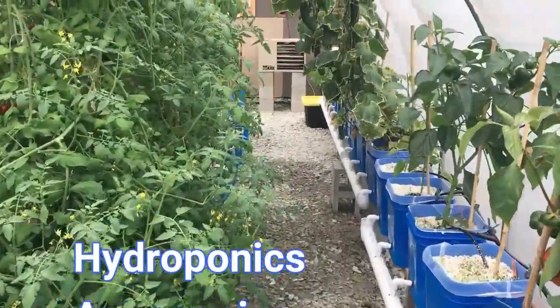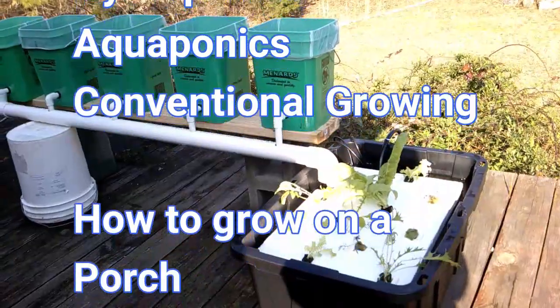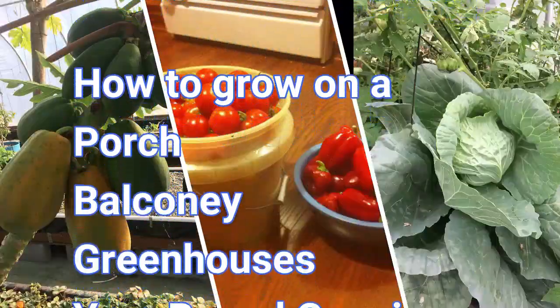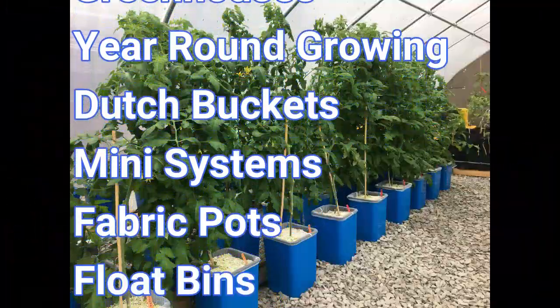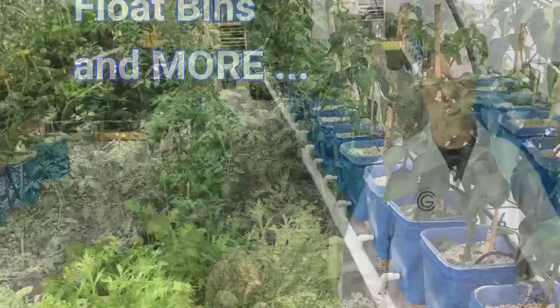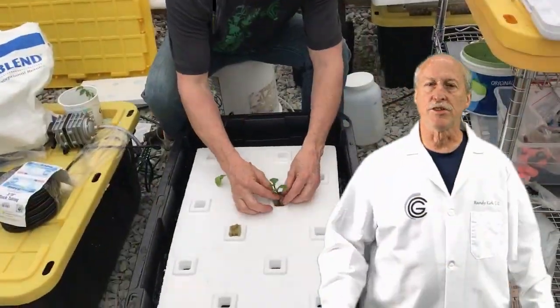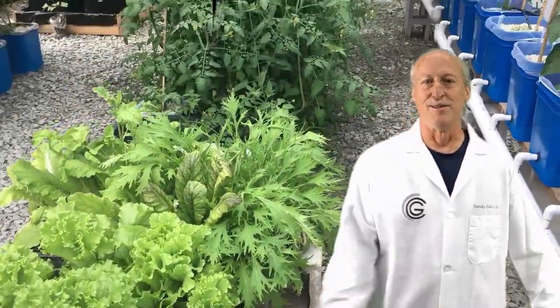We'll be covering hydroponics, aquaponics, conventional growing, how to grow on your porch, how to grow on a balcony. We'll be covering different types of greenhouses, year-round growing, Dutch buckets, mini systems, fabric pots, float bins, and much more. We're showing you everything from seeds to germination, nutrients, pest control, including your neighbors. You know what I mean.